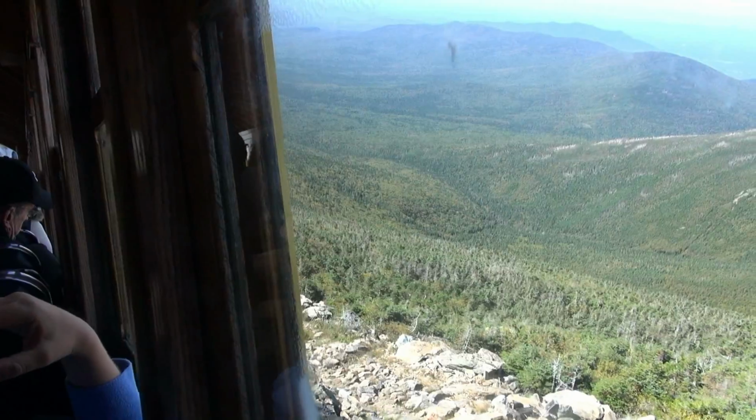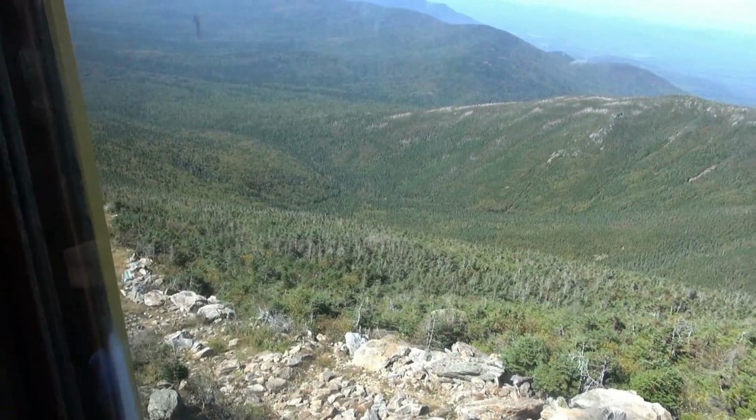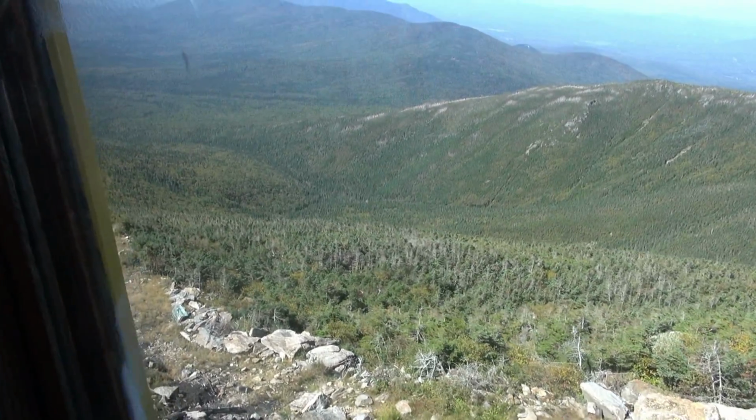Jacob's Ladder, if anybody wants to give it another shot of standing up on the steepest portion of our track system here. I promise it's completely safe. You can only go as far as me. I won't let you go any further.